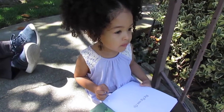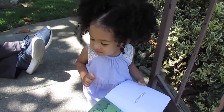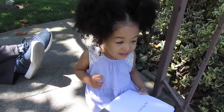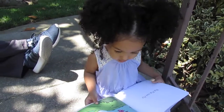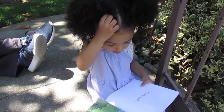I'll fly to the jelly bean factory. Get some dulces. I fly to the store. To the store? And what would you buy? I would buy some orange peppers in baskets. Oh, okay. I'm gonna read the page first. Read the page.